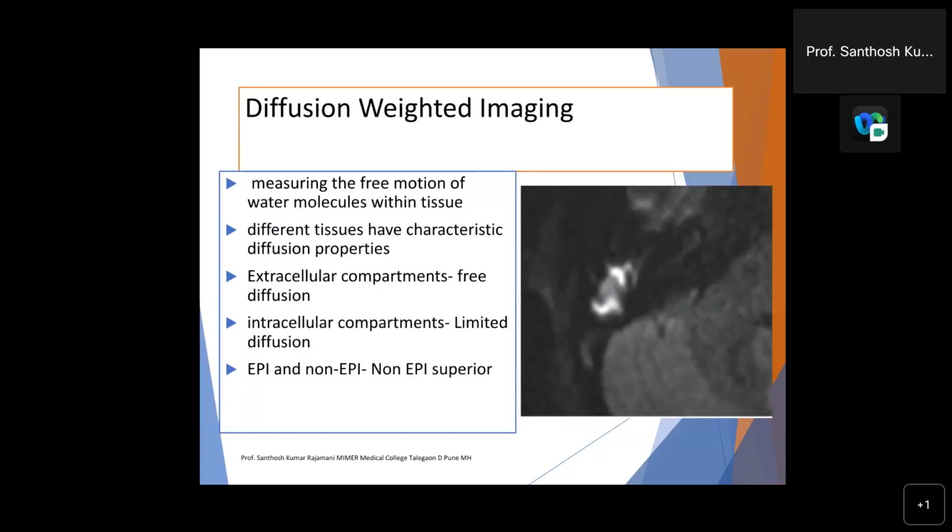So this is what it looks like. You can see the whitish appearance. I already told you, if diffusion is less it will be white, if diffusion is more it will be black, right? Simple answer. Diffusion is less, therefore it is white. Okay? It measures the free motion of water molecules within the tissue. Each tissue has a characteristic diffusion property. Extracellular components have free diffusion, right? And intracellular components have limited diffusion.